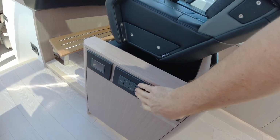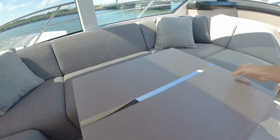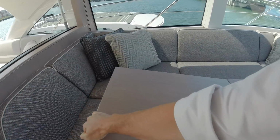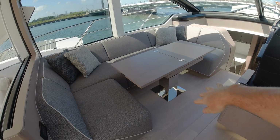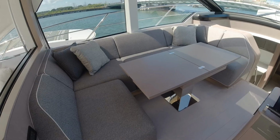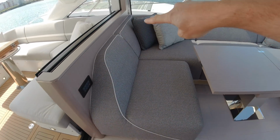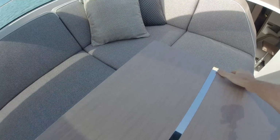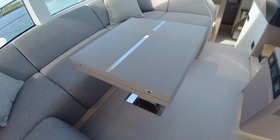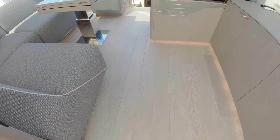We've got controls here for things like the table, which is an electric rise and fall up and down. Table actually for dining opens up like that, and again room to put a couple of directors' chairs if you wish inside. A very neutral colour scheme, lots of greys and silvers, and we've got this nice little piping running through the backrest to give you some extra textures. Little stainless steel strip in the table, again little feature panels here with some glass and under counter lighting and what have you, so it's a real fine finish in here.